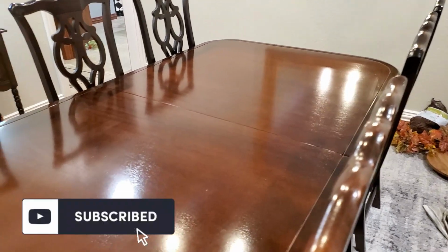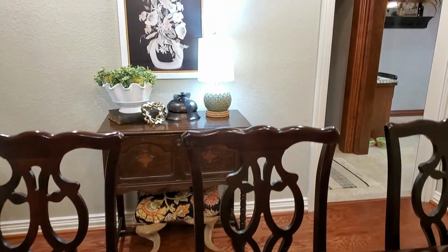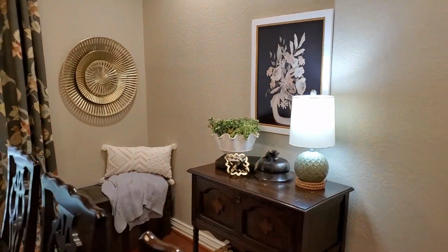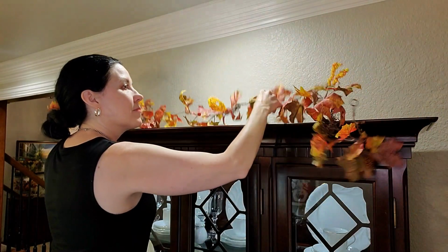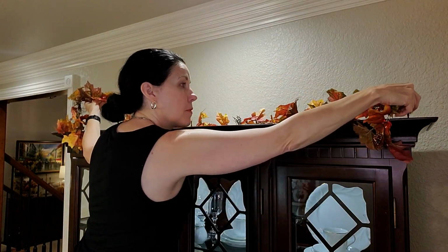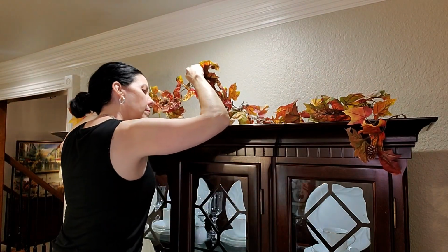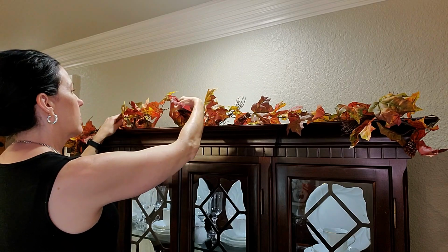Today we are in my formal dining room, and everything I'm doing here today would work in a casual dining space as well. So I hope that you're inspired and get a lot of great fall decorating ideas. The first thing I'm going to start with is this traditional colored fall garland. I love to add garland and other decor up here as well as lights for the season. It just adds an extra little pop to the top of my hutch.